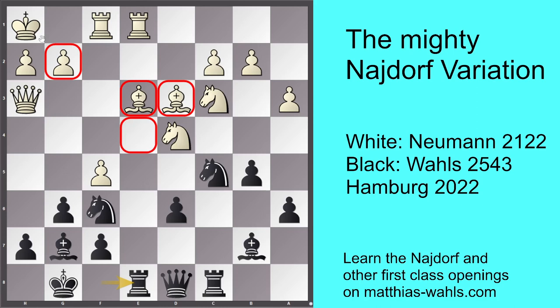White's king doesn't feel really comfortable where it is. So look at black's bishops. They are both fianchettoed, so they are owning the long diagonals. The knights are very active, the rooks are active. That results in a clear advantage for black.